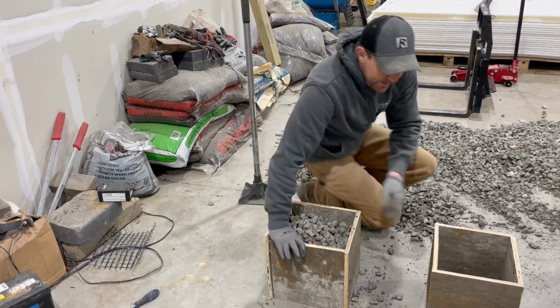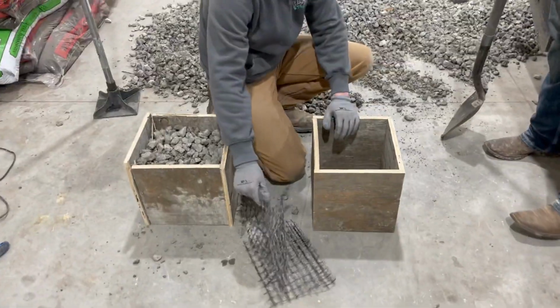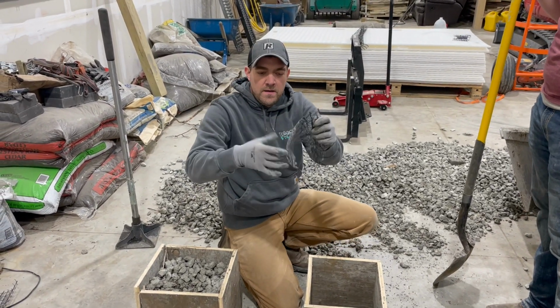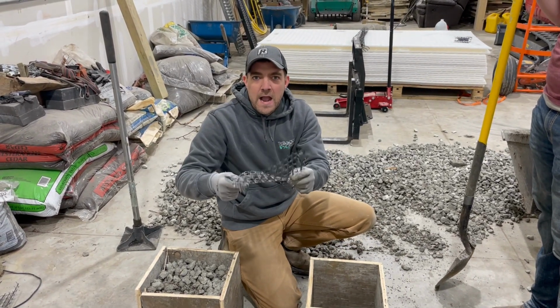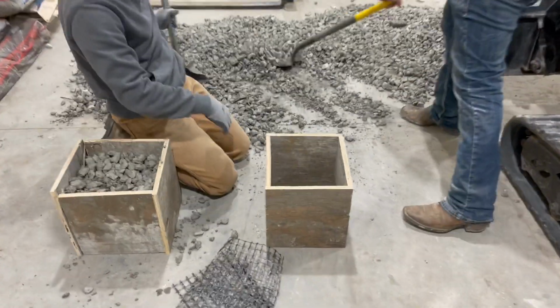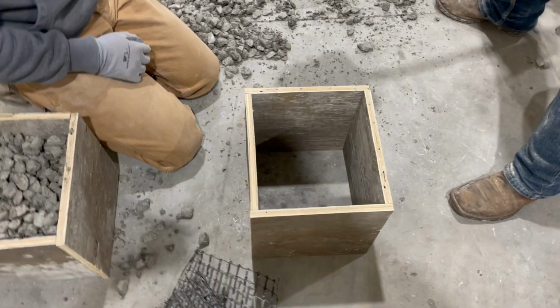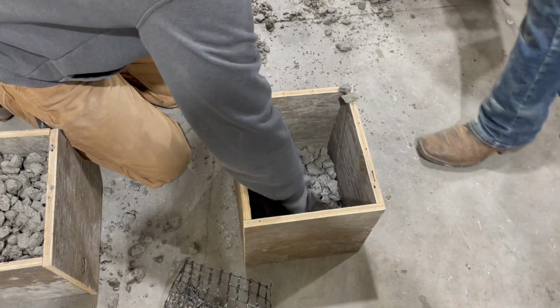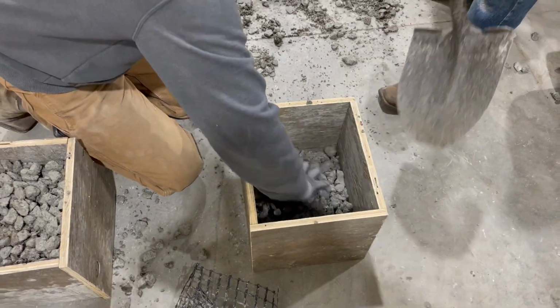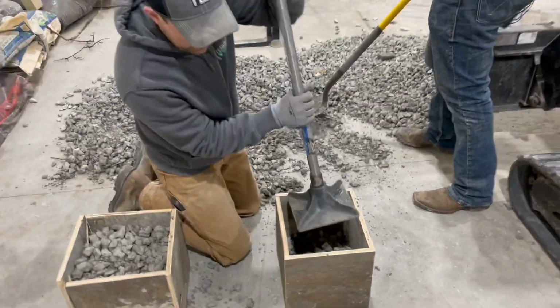When we do walls though, we like to incorporate what's called Geo-Grid. This is a fabric. It's woven together, really, really strong. We actually will put this in our backfill when we're building the walls. So we're going to give you a couple of scoops in here. We're going to tamp it just like we did the other one.